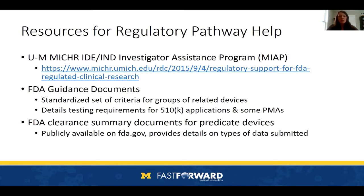There are a few resources available for regulatory pathway help. One is the MISHAR IDE and IND Investigator Assistance Program at the University of Michigan. I've linked that here. And then the FDA also has either a standard set of guidance documents, which group related devices together and detail specific requirements based on the technology and application. And then you can also find those summary documents, as I mentioned, for specific devices available on their website.